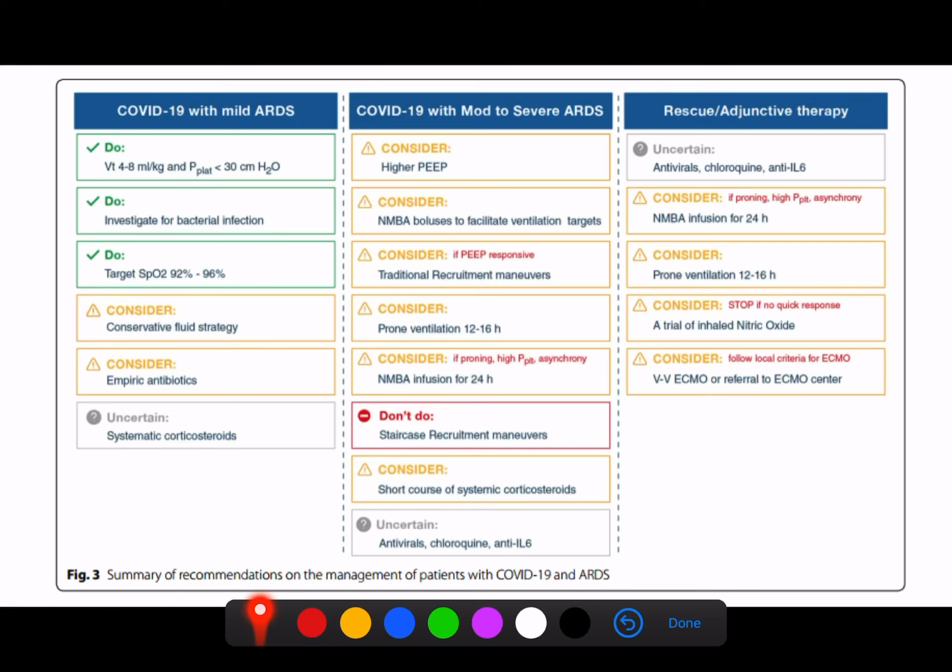And one thing we've certainly seen time and time again with these patients is that they are hypercoagulable. So even though it says here a conservative fluid strategy, I think clinical euvolemia, and using whatever investigations you have, achieving euvolemia is probably the most important thing.